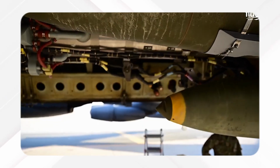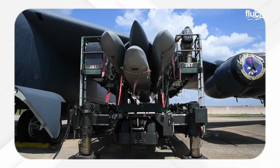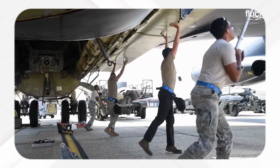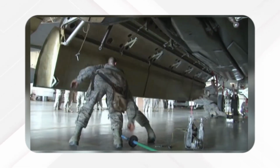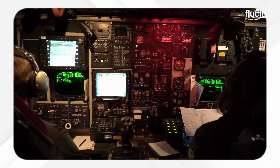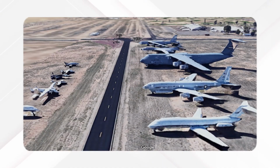launcher with weaponry. Once it's ready, the launcher is mounted inside the bomb bay of the B-52. This sophisticated system has significantly increased the B-52's effectiveness, allowing it to engage a wider variety of targets with greater precision.